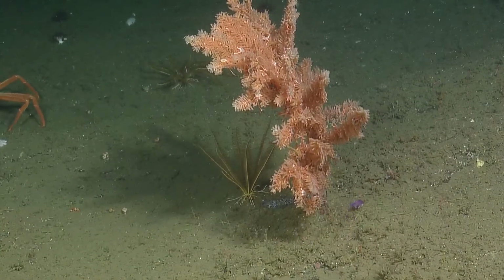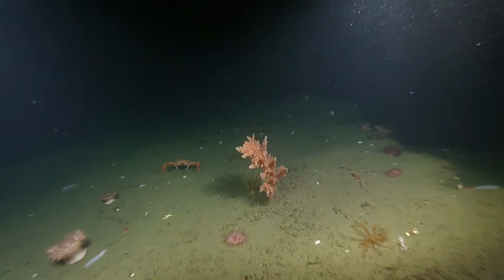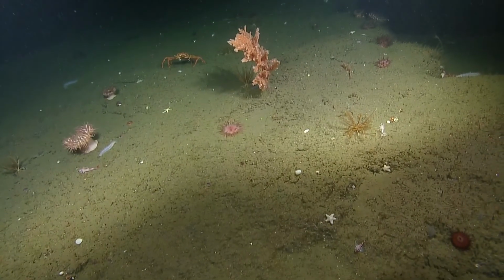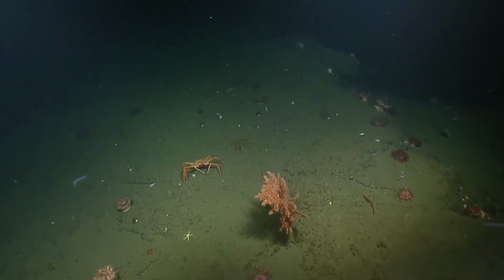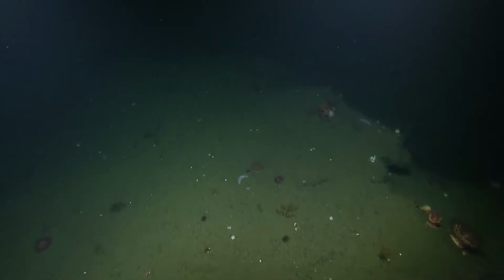Thank you. Okay. Zoom out. And then do we want to do a transect here? Yeah, let's start a transect. How long can we do? We've got another 360 meters to go to 1E.